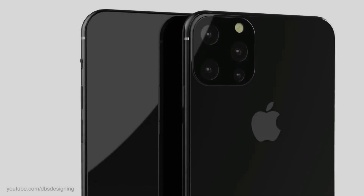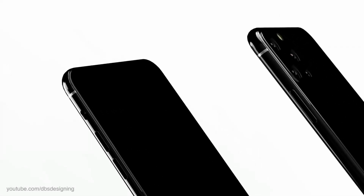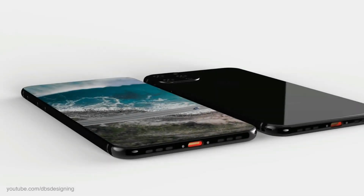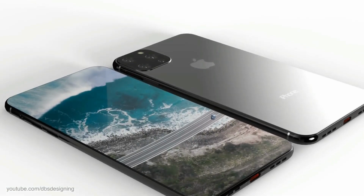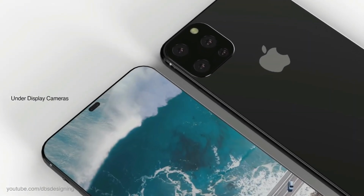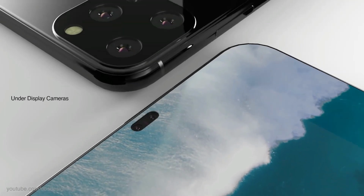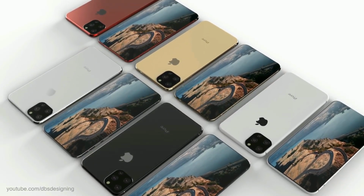But what we do know is it is going to have a triple camera setup, which is going to be very awesome. But otherwise it's looking like it's going to have the same design with the same notch and stuff like that. So definitely a little underwhelming for the design part, and overall I'm just not crazy about the design of the phone, but hopefully the cameras are going to be even better, because the iPhone has one of the best cameras you can get besides the Google Pixel.